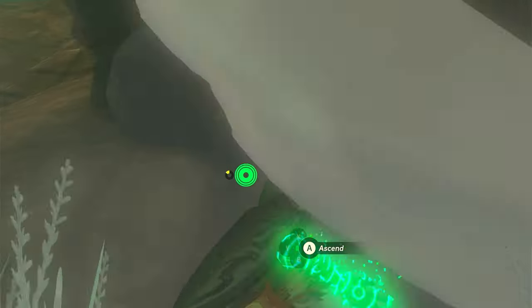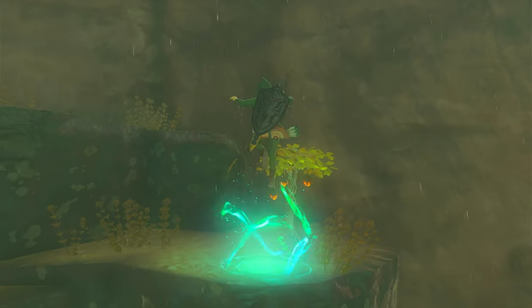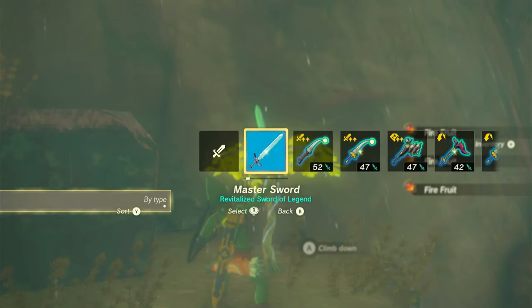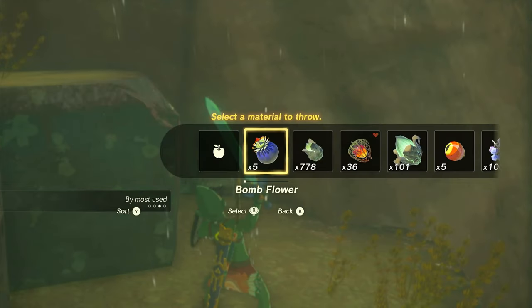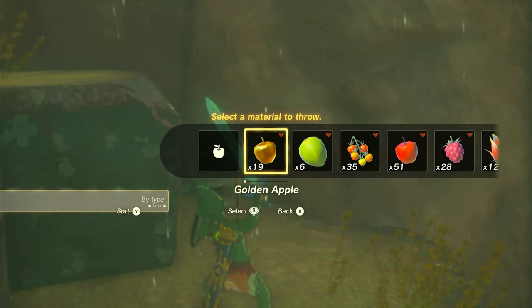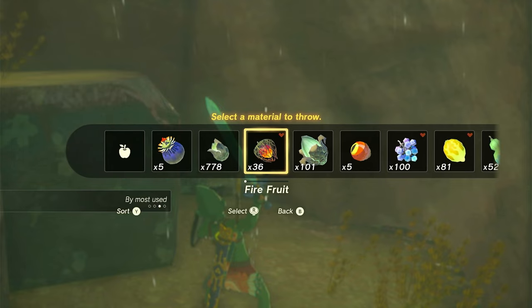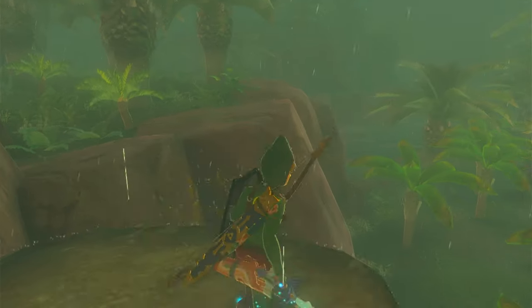Not even just considering the elemental fruits, like the shock fruit, fire fruit, and ice fruit of the trio. Of course, it is the most, but I use them more than apples. Like here, can we sort? No. Don't throw the master sword, please and thank you. I want to throw. Yeah. So if we look at the fruit here, sort by most used. Fire fruit is indeed the most used fruit. Unless, of course, you consider a bomb flower a fruit, but it's described as a flower.